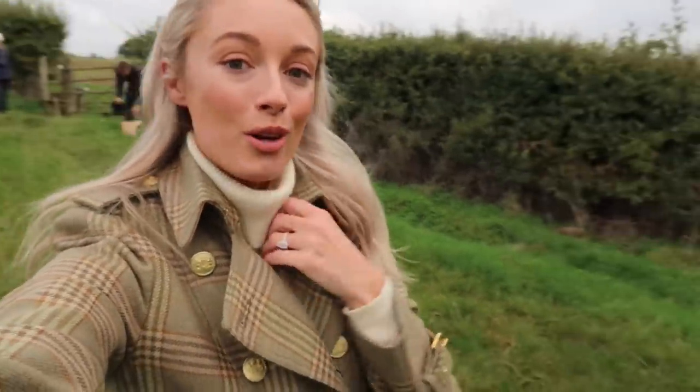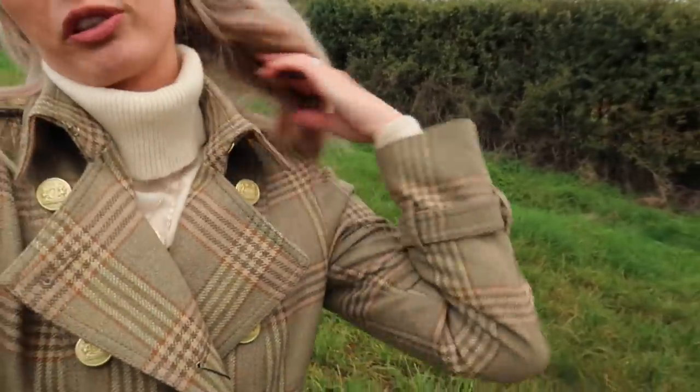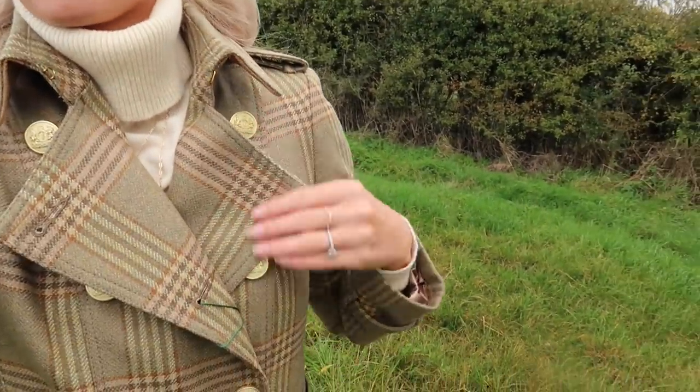Charlie is styling a major countryside outfit and I am wrapped up toasty warm. This is a beautiful, very long, very smart trench coat from Holland & Cooper, and it is so, so warm, such a beautiful design with this gorgeous lapel. So I'm going to get a few snaps in this and then we're heading out for a little drive, not sure where we're going to go, just to get some Instagram content for the next couple of weeks.